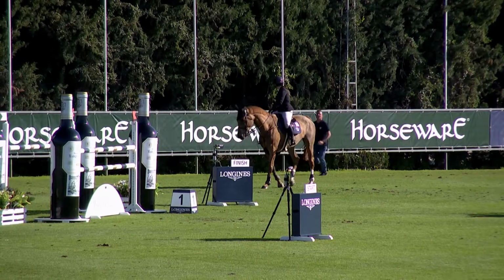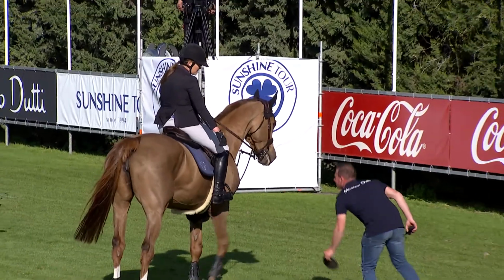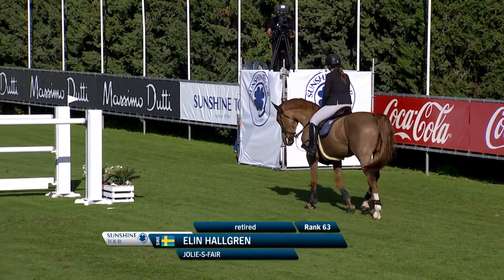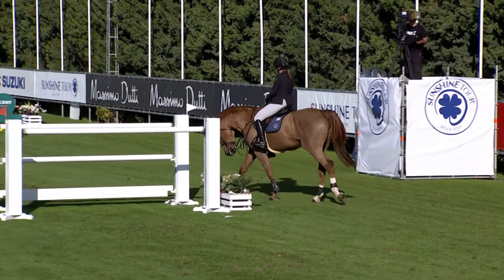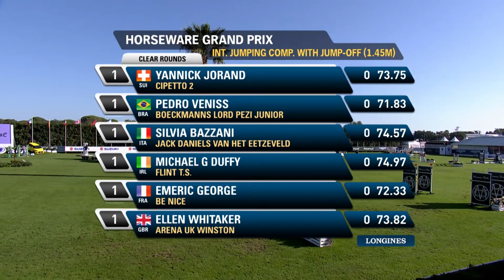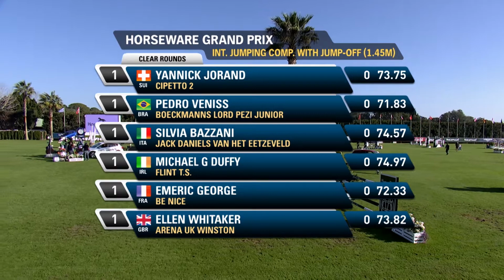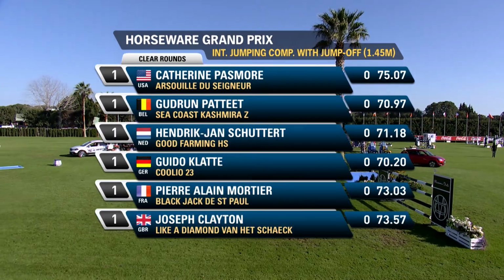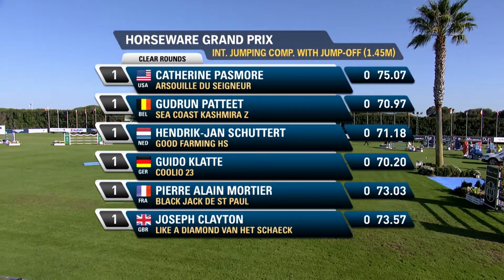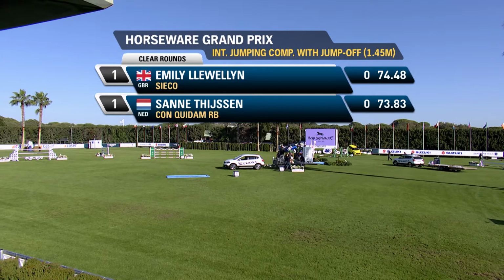So we've left with 14 to battle it out for this Horseware Grand Prix. 25,000 euros to win. It's a big pot for a 1 meter 45 class, and looks like a very competitive Grand Prix for starting off. It's over a reduced course of 1, 2, 3, 4B, 9 A and B, 15 and 16. So 14 to go.